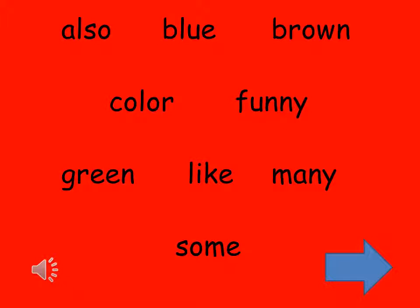A-L-S-O spells also. Great. Now, as we're doing this listen to reading, it would be a great idea if you whisper along with me. So as I'm saying, you should be whispering to yourself. That way you don't distract those around you, but that you're still being an active participant, and I know that you are doing your job when we do our daily 5.